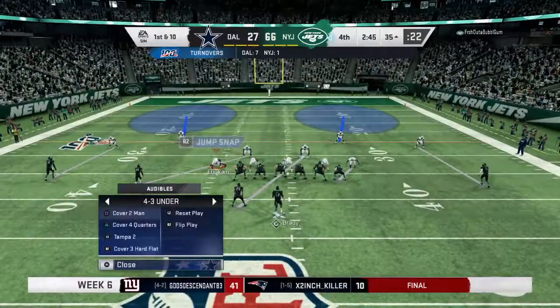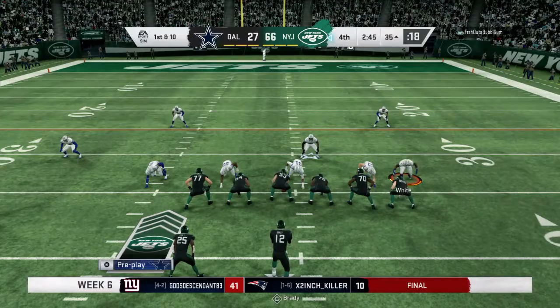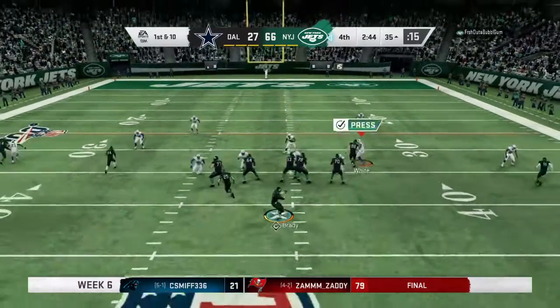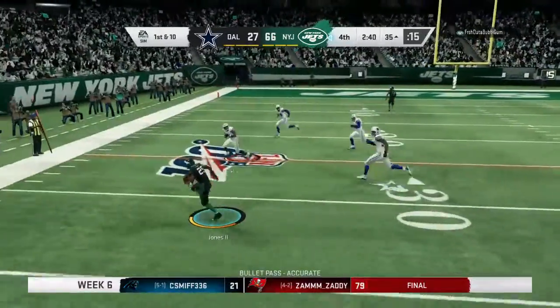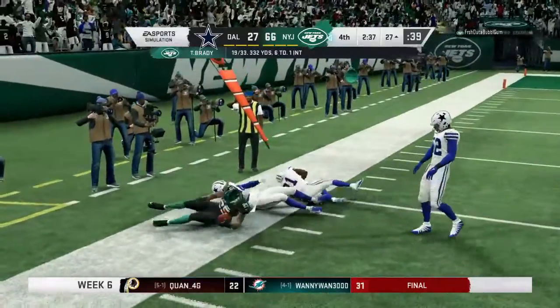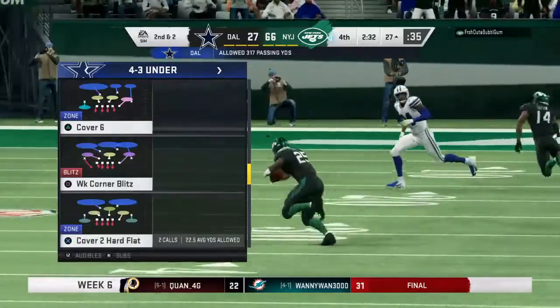Ball up to the 35 now as they come up on 1st and 10. Watch the twist. Now after the fumble recovery, it's Brady. He completes it to Jones, and he'll be brought down at the 27-yard line. Give him 8 on the play, and it'll make it a second down.